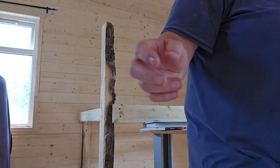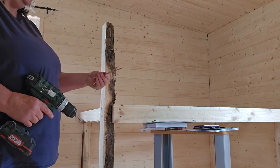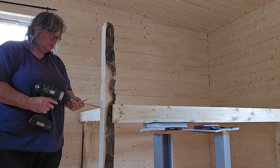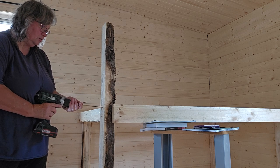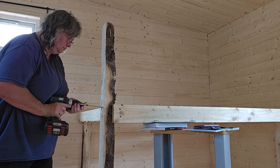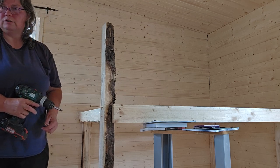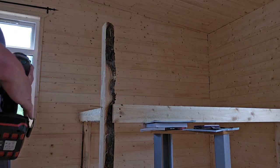Okay, I'll be right back. I'm gonna go get more screws. Yep, found two long screws. These must be 110 millimeters, 4 or 5 inches. So we'll see. This one I really need soap with. I do have another battery. Of course it's in the car. Oh, I'll be right back. Again. There we go.